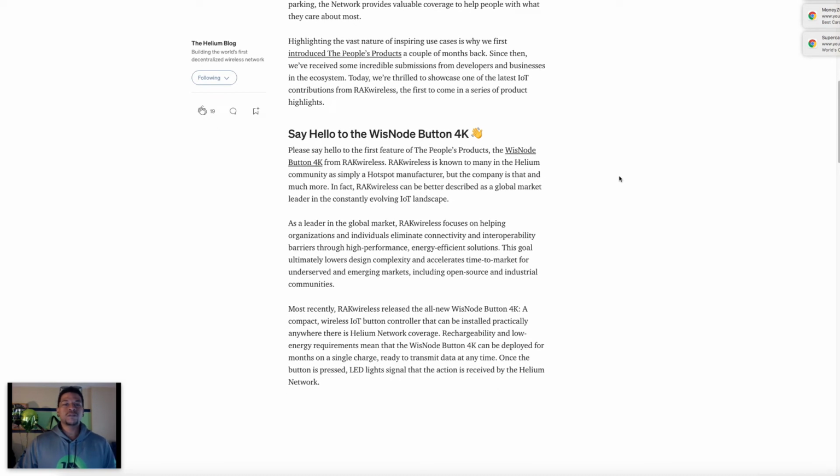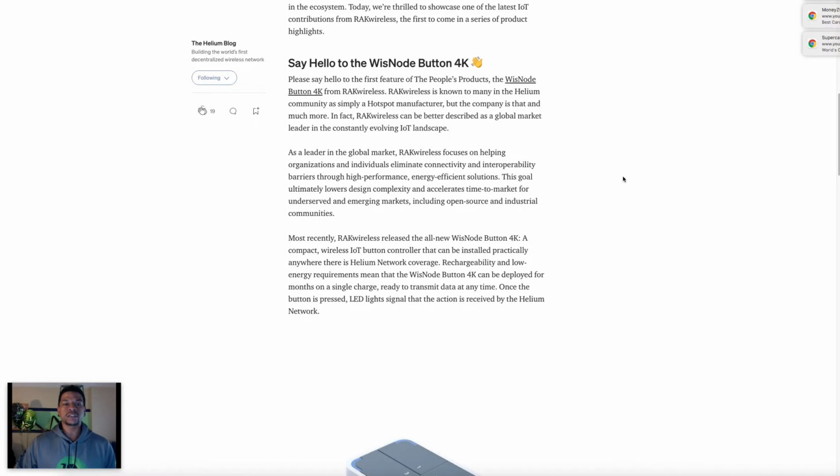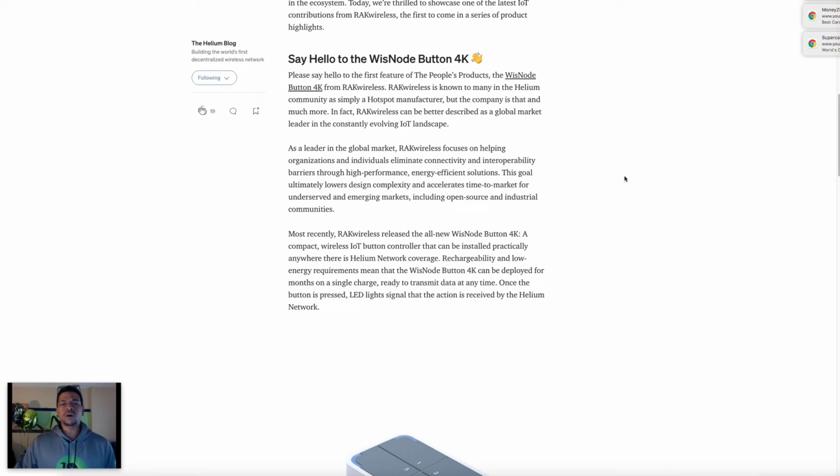Basically, the WisNode Button 4K from Rak Wireless. Rak is known to many in the Helium community as simply a hotspot manufacturer, but the company is that and much more. In fact, Rak Wireless can better be described as a global market leader in the constantly evolving IoT landscape. As a leader in a global market, Rak Wireless focuses on helping organizations and individuals eliminate connectivity and interoperability barriers through high performance, energy efficient solutions.